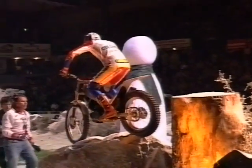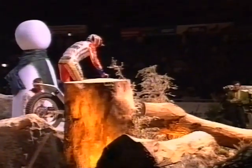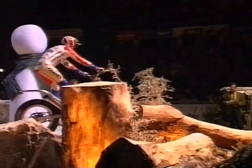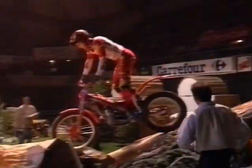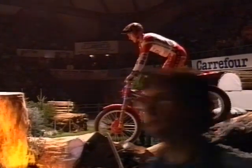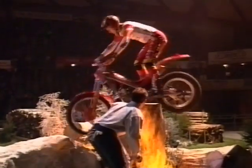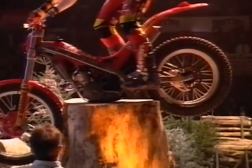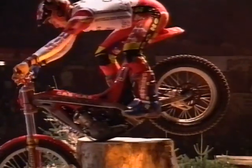Mark fighting it all the way. Not quite flowing yet. But nevertheless, Mark gets out of it. Steve up that first step, okay. Now this is the part of the section that was going to wind Steve up for the rest of the evening. He was on here for about 20 minutes almost. Only joking, but he just could not get it off.